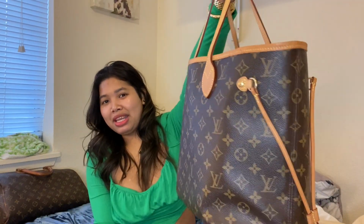But this bag is actually very big. Size 30 is perfect for your hair. So and then the second one, it's the Never Full, which is the medium size.